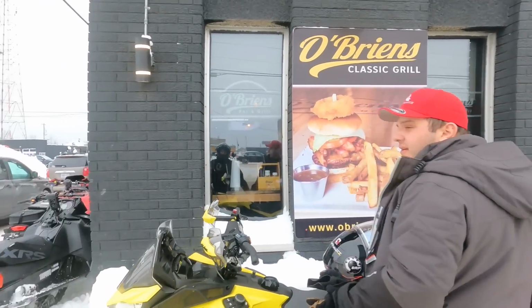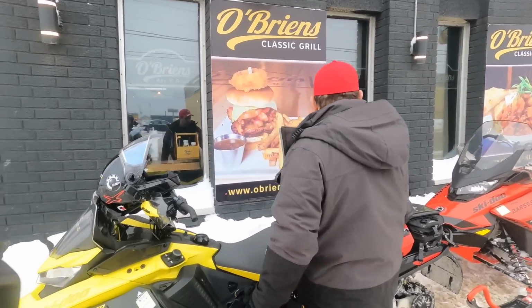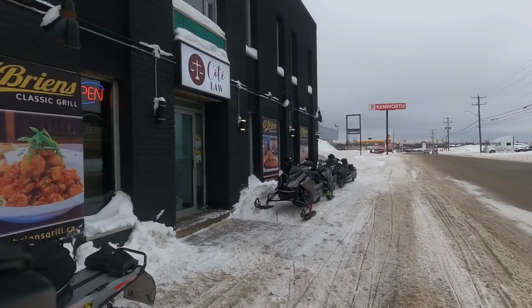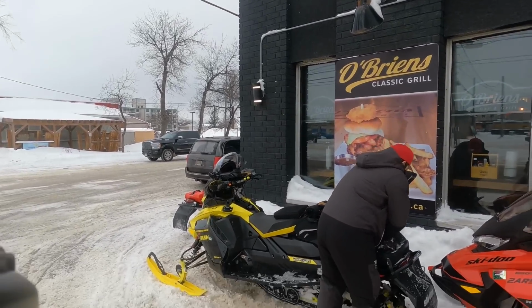We love eating and we love having our beers before we start the sled, at the end of the day, and it's an immediate 10 pounds. Well, we're just up in Cap, outside one of our favorite places. We love O'Brien's, come here every year.